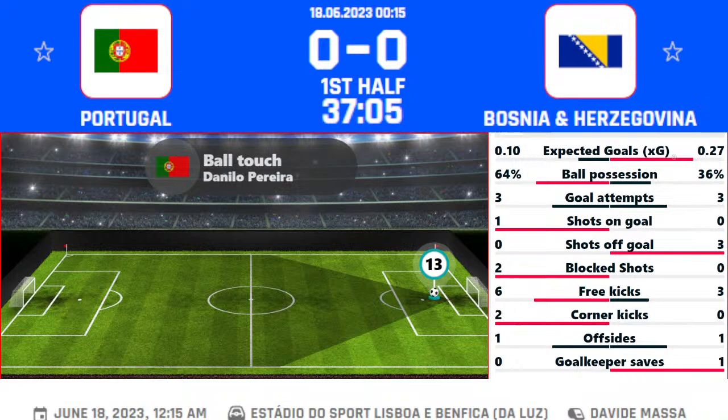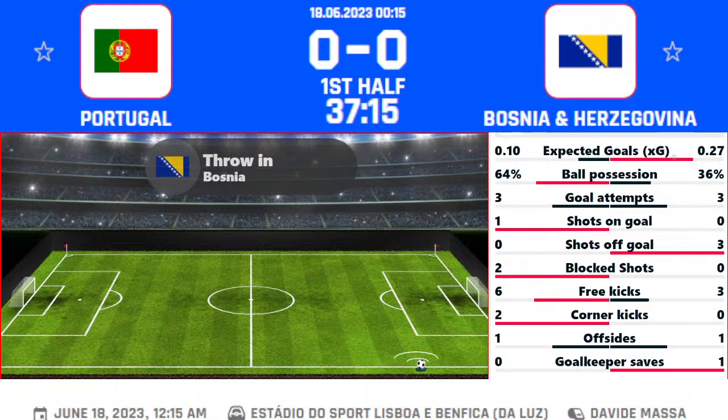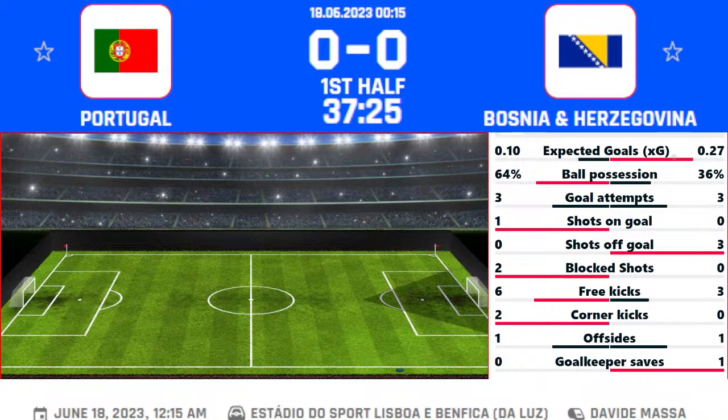Between these two teams, they have played against each other 4 times. And out of 4 times, Portugal have won 3 times. And in 2011, in Euro qualifiers, I guess, that game was a draw. Last time when these two teams met head-to-head, it was in 2011. It's way back, guys. Way, way back.